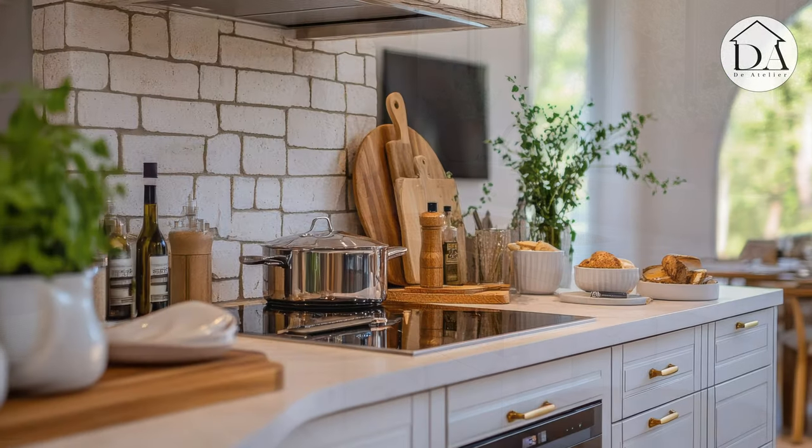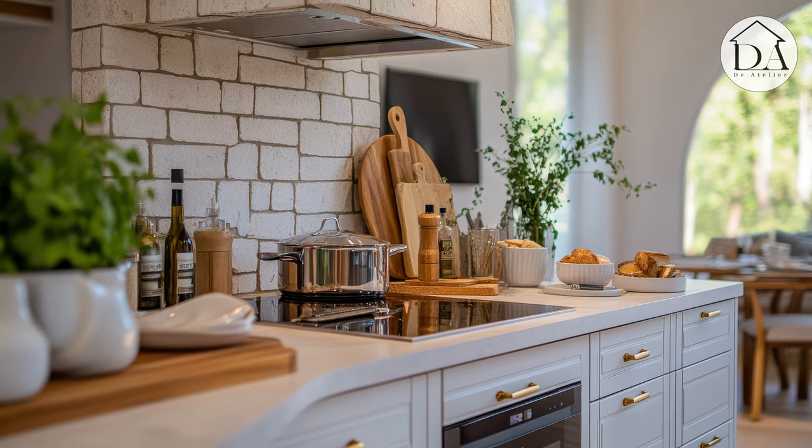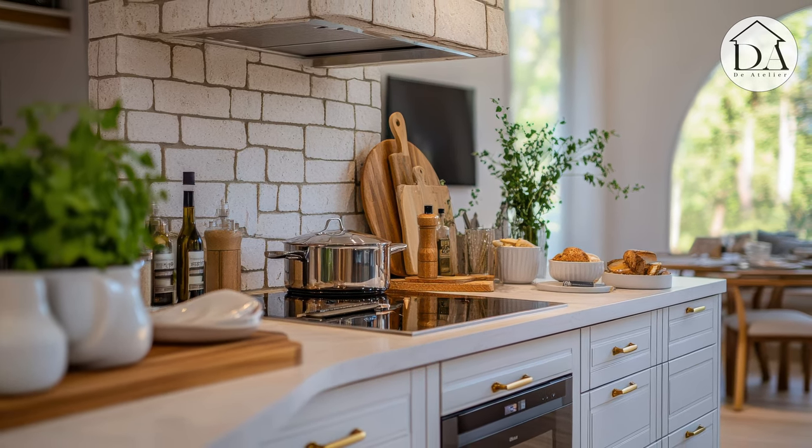These thoughtfully chosen fixtures elevate daily tasks, reminding you that in a Mediterranean kitchen, even mundane chores can be infused with beauty and joy.